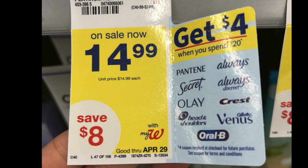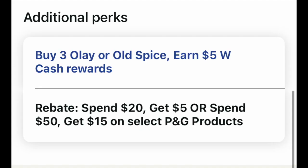Okay, so just to talk about a couple housekeeping tips before we dive into the math. This is a $4 register reward when you spend $20. I don't see Old Spice, so I'm not sure if it's going to print that extra $4 register reward, yay or nay. If you go out and do this deal, please kindly let us know in the comments if you're getting it. That would be so great.